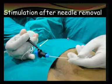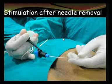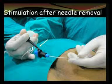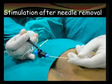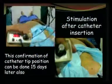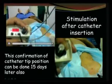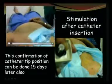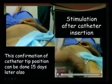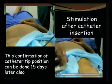This is very useful for somebody in chronic pain management like me, where I might want to stimulate the catheter 15 days later. If it is not working, I will know if the movement of the patient has made the catheter migrate. So this is a patient where we are stimulating immediately, and you can see this is a radial stimulation. And this stimulation is being done through the end of the catheter later.